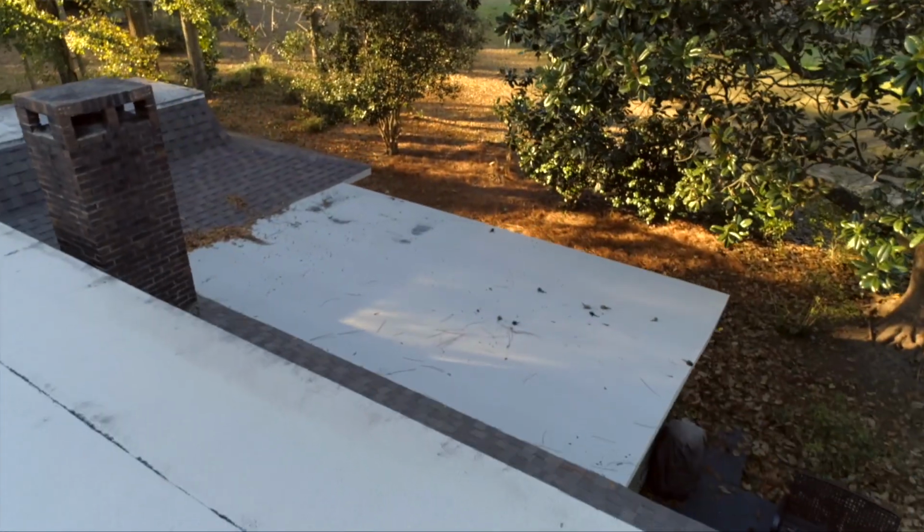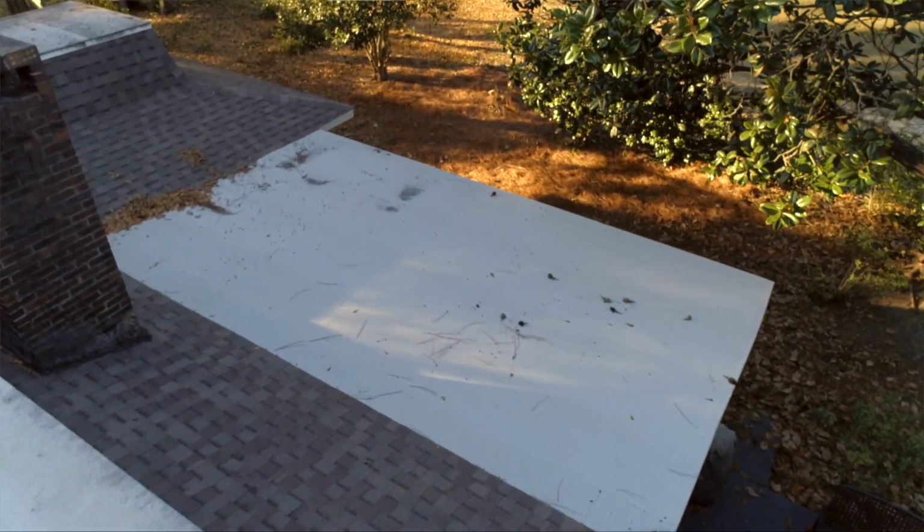Which we've solved that problem. There's no more. Yeah, the roof has been done, brand spanking new roof. Good, we're fine. We love to hate it. We love to hate it.